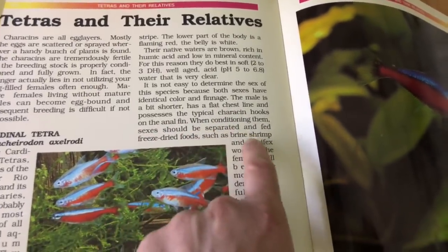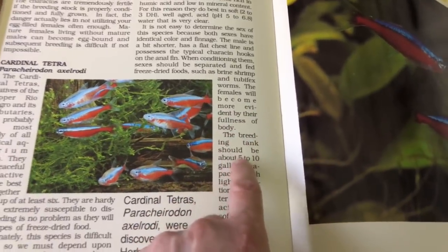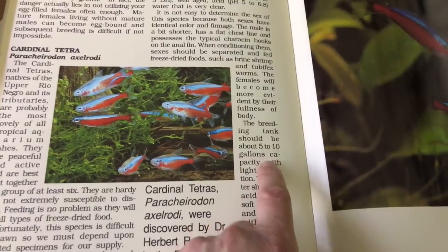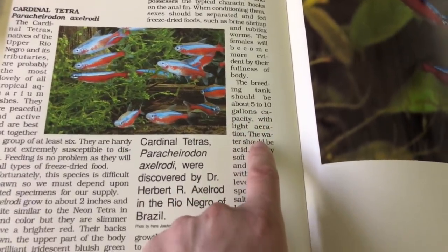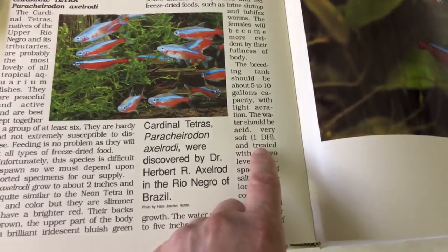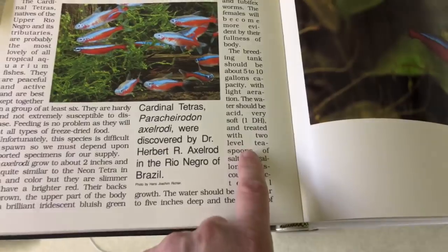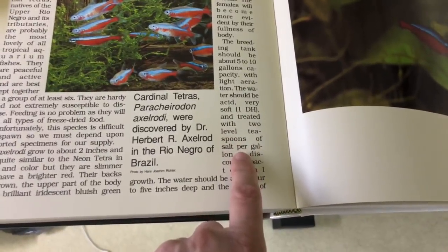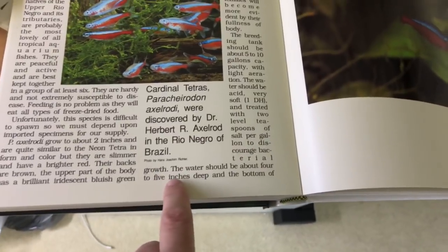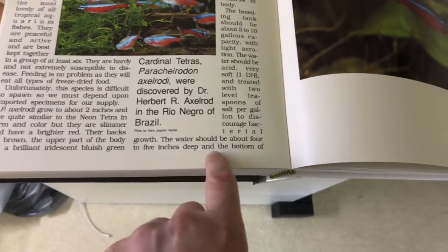You guys can read, right? I'll just be the finger that goes down. Can you guys speed read? The breeding tank should be about 5 to 10 gallons capacity with light aeration. The water should be acidic, soft, with hardly any hardness at all, and treated with 2 teaspoons of salt per gallon to discourage bacterial growth. Interesting. The water should be about 4 to 5 inches deep.